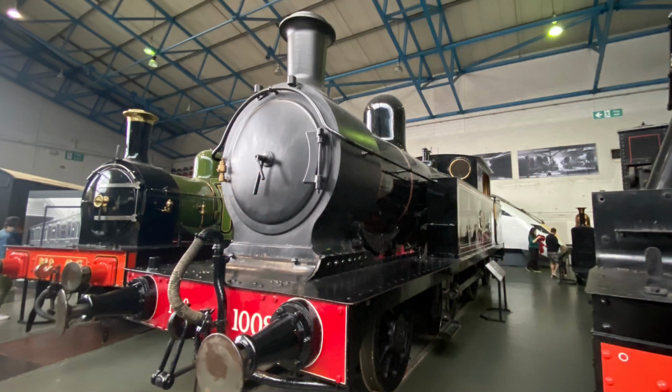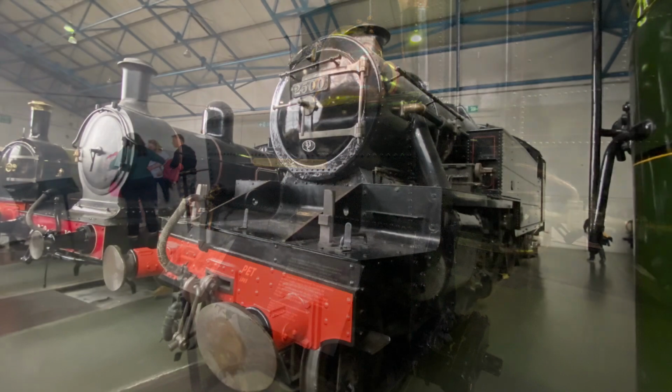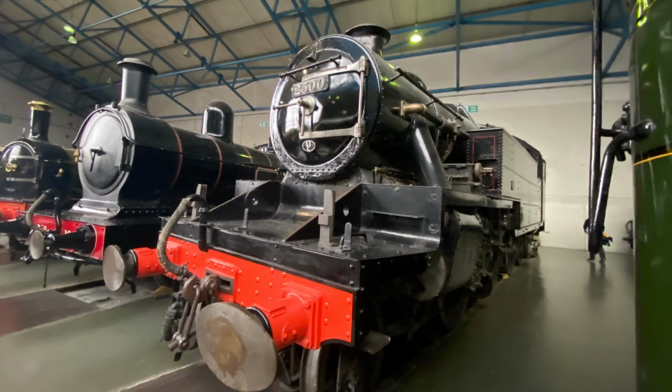This is a Lancashire and Yorkshire Class 5. Now, it's got quite a curious wheel arrangement as a 2-4-2, and I just posted a review of the Bachmann model of this. This is the sole surviving Stanier 4P, and it's a very large tank engine.